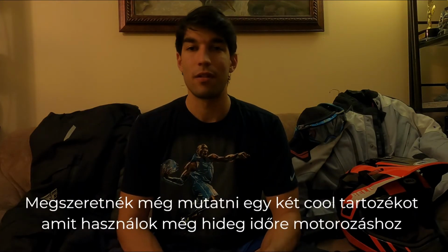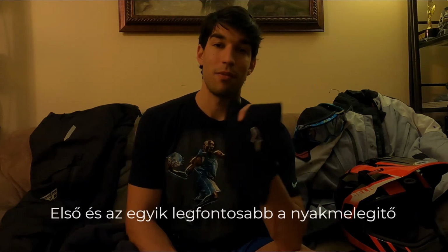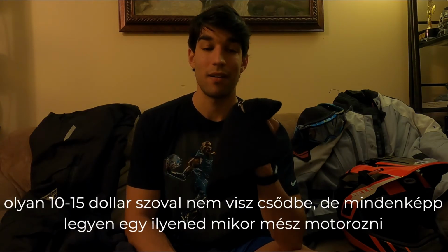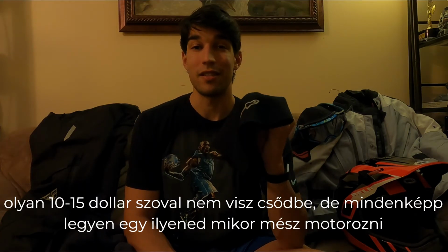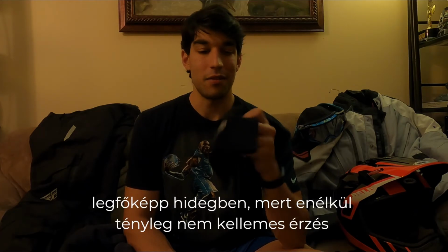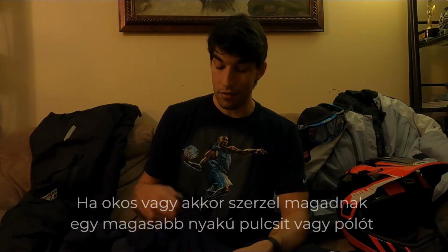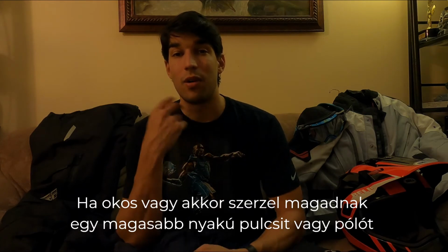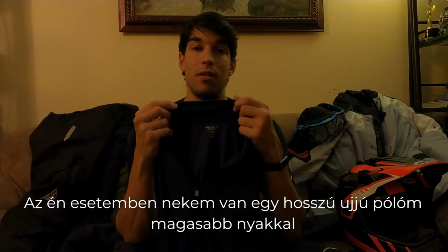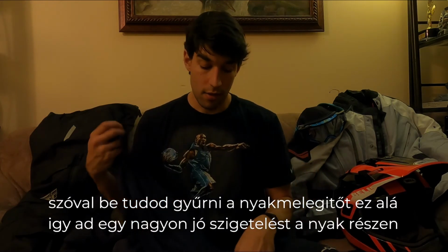I want to show you some cool accessories that I'm using in cold weather when I'm going out for a ride. First, and one of the most important, is a neck warmer. It's 10-15 bucks. It's not really a bank breaker, but you really need to have this when you're going out for a ride, especially in cold season, because without it it just feels really nasty and uncomfortable. And if you're smart, you get yourself a taller neck sweater or shirt. In my case, I have a long sleeve shirt with this taller neck, so you can stick your neck warmer underneath. This way gives a great seal for your neck area.